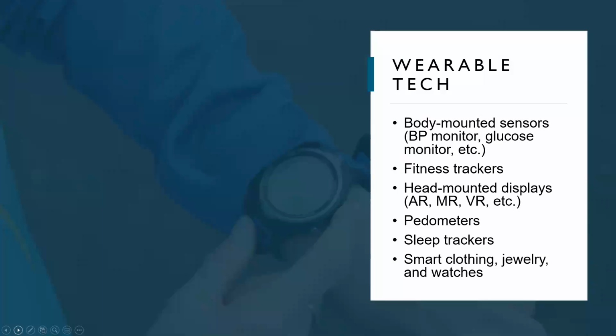So I mentioned wearable tech earlier. A lot of us automatically think of smartwatches like Fitbit or Apple Watches, but there's so much more than that. There's now body-mounted sensors such as blood pressure monitors and glucose monitors, that type of technology, so you don't have to go to the doctor anymore just to have those screenings done. You can actually have these personal monitors for yourself, and a lot of them are over the counter.